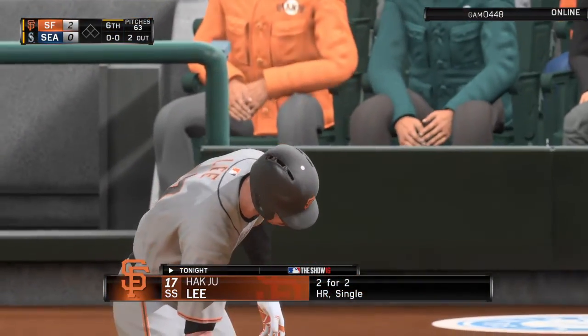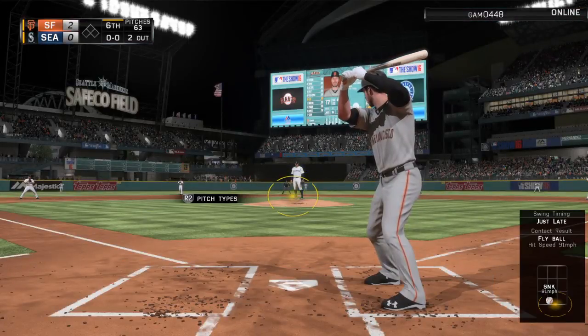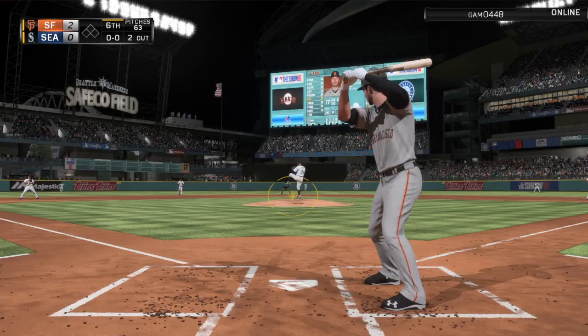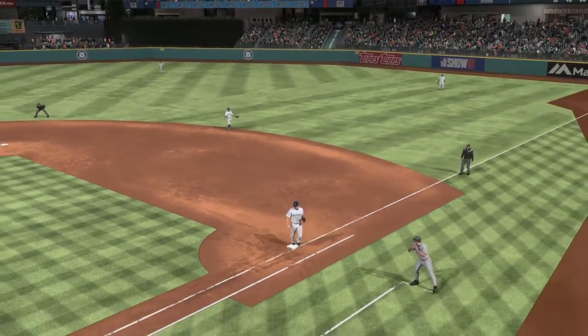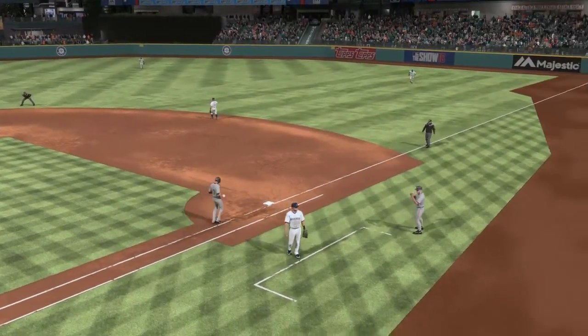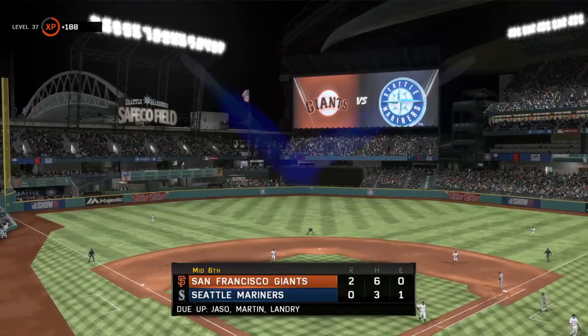Lee steps in and perhaps looking to drive another one out of the park just like he did in the second. Hernandez looks in. First pitch on its way. Ripped on the ground to first. Goldschmidt right there. Goldschmidt will take this to the bag himself, and with that the inning comes to a close.